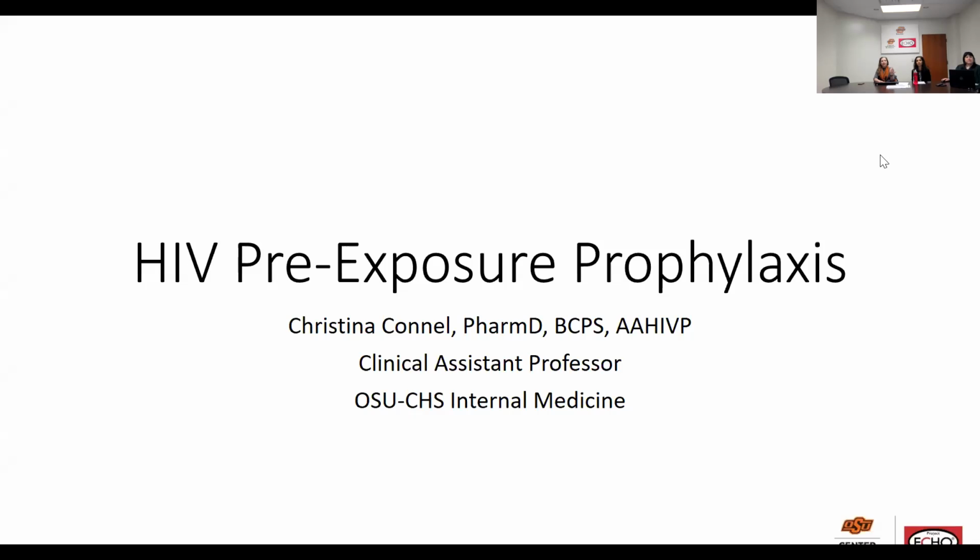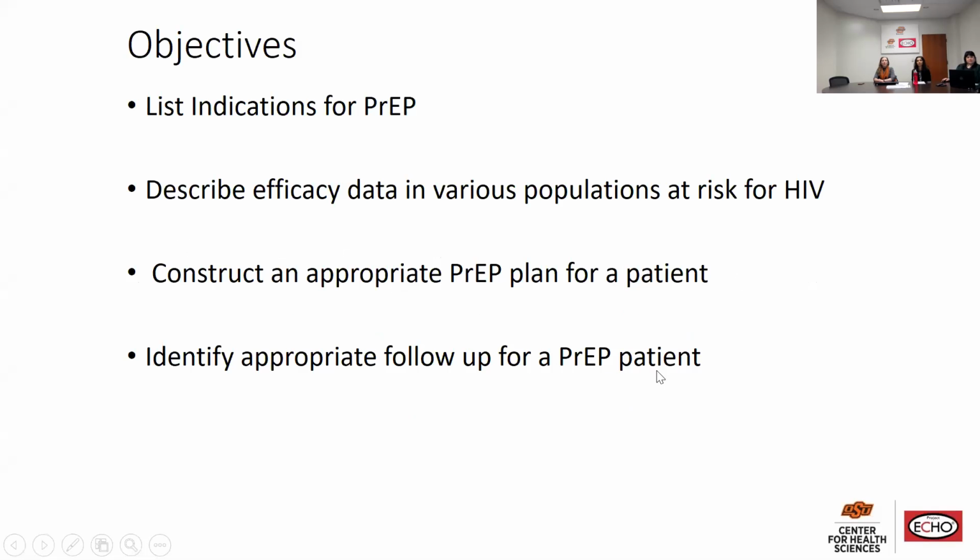Treatment, but there is also PrEP available. So we want to be able to discuss that with patients, partners, etc. So objectives today, we're going to list the indications for PrEP, who should be on it, talk about the efficacy in various populations. We're going to construct an appropriate PrEP plan for a patient and identify follow-up for a patient.